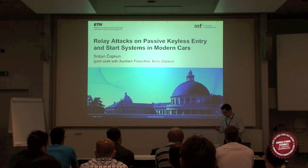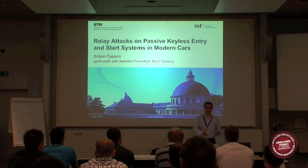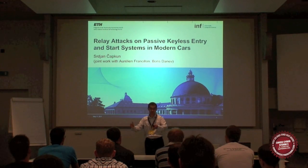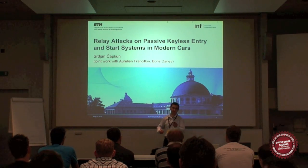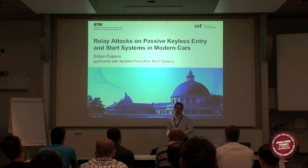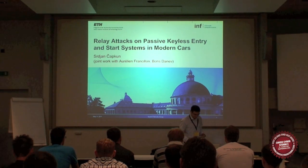So how does this system work? Well, just to give you an overall idea of what this talk is about, I keep my key in my pocket. I approach my car, and it somehow knows that I'm close to the key, and it will unlock, which is very convenient if you're holding a baby in one hand and a couple of bags in the other hand. It really helps that your car unlocks. You don't have to look for your key or in your purse or whatever.